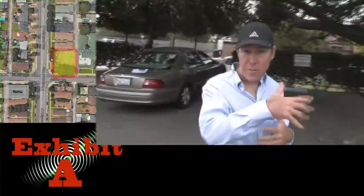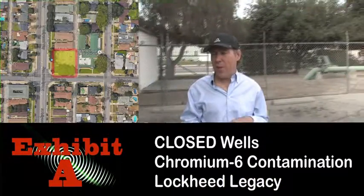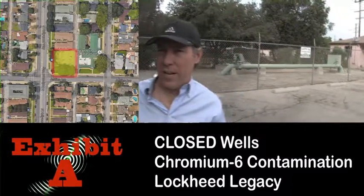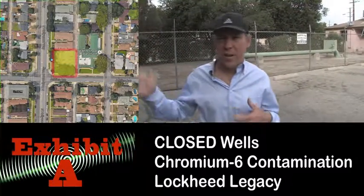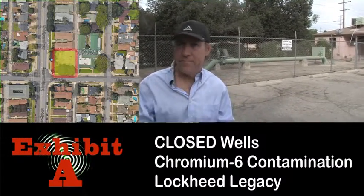We're going to look at Exhibit A today. This right across the street from my house, as you can see, is a pumping station. It is not a functioning pumping station in that the water has not been deemed safe here. It's still dealing with the effects of chromium-6 from the Lockheed plant. More to follow.